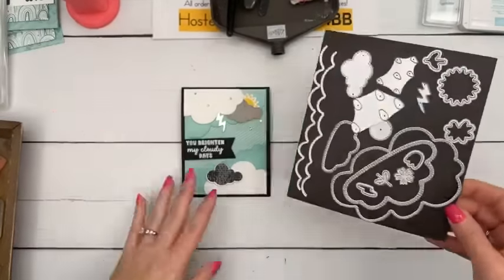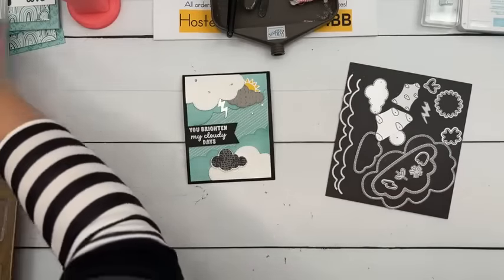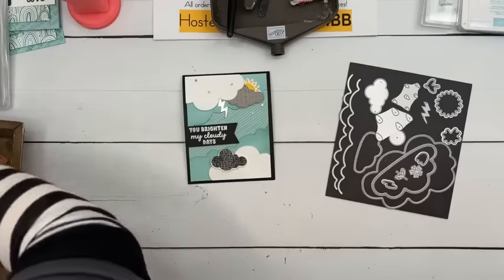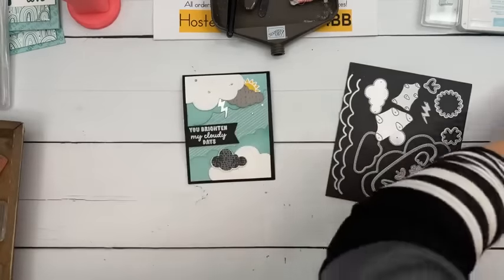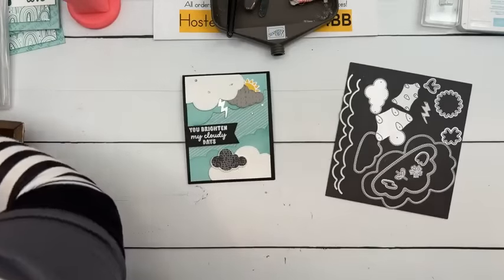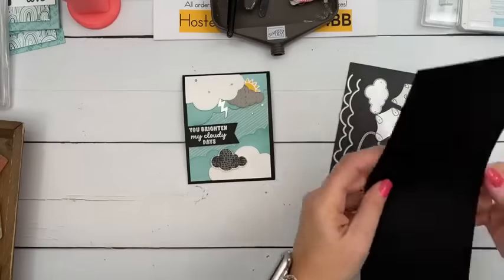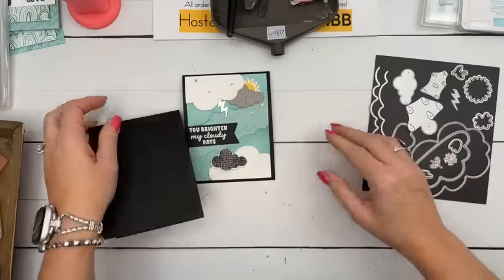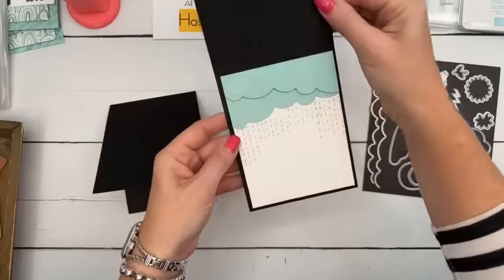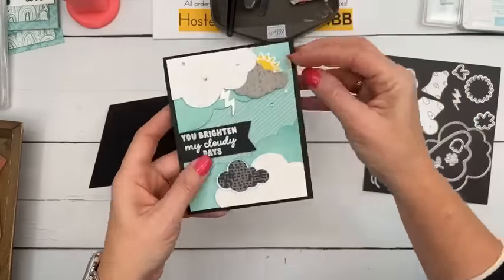Okay, we're going to use the dies. We're going to do lots of layers here. We're actually starting out with, if I can get it off this tray, come on fingernails, you need to work. Let me see, hold on. We're actually using a basic black card base. I know, everybody's like, eh, I don't like basic black, but look how it makes the blue pop, right? And look, we're going to carry this onto the inside as well.